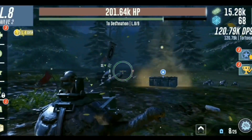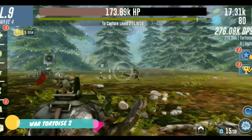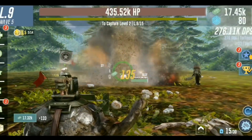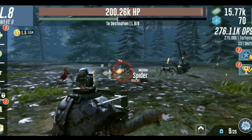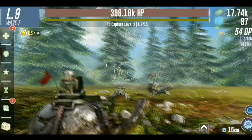At number 5, we have War Tortoise 2. It's an offline idle game where you have to capture territory and shoot down the other mighty war tortoises and bugs. Specifically, graphics are pretty good and visuals are particularly beautiful at night. The rain effect is fantastic.